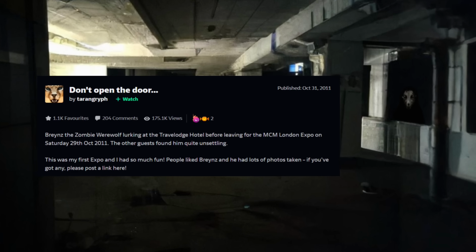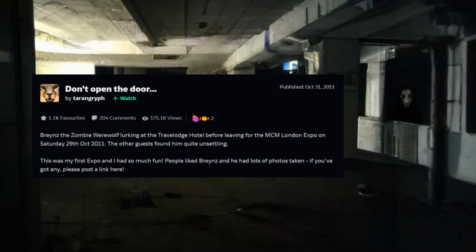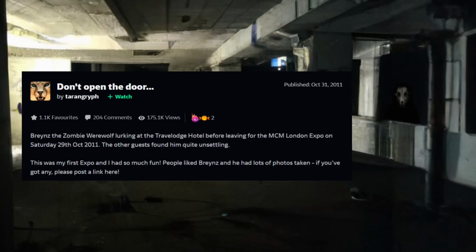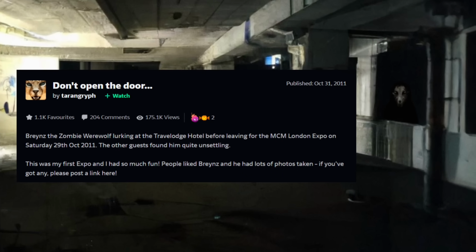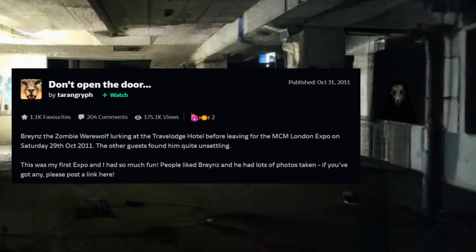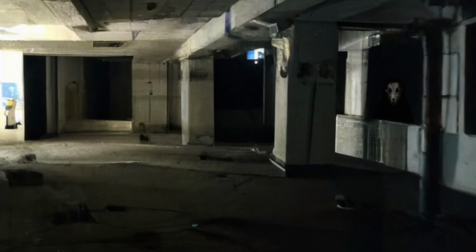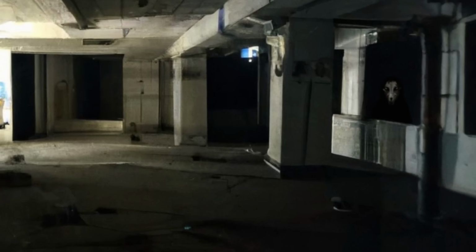The post caption reads, "Brenz, the zombie werewolf, lurking at the Travelodge Hotel before leaving for the MCM London Expo on Saturday 29th October 2011. The other guests found him quite unsettling." Damn it, I'm starting to think that this is just someone's persona again.